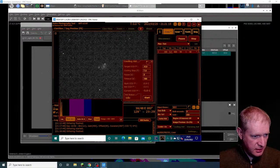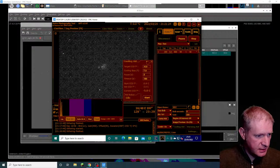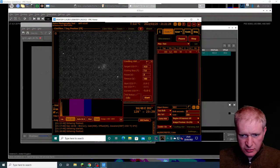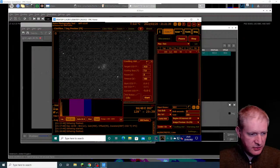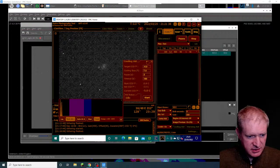So, I know you can't see it so well on this connection, but that's M51 there. Very small in my field of view, but I can crop in a little bit on this. So I'm kind of thinking I'm going to crop somewhere around there and see what it looks like.